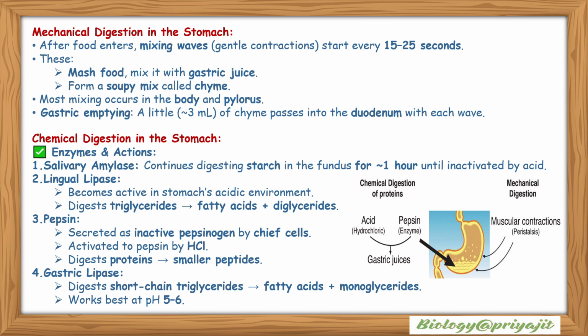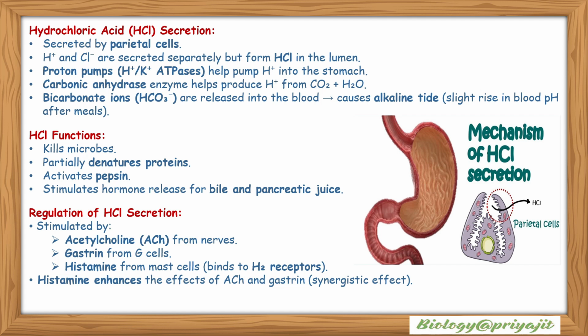Pepsin is secreted as inactive pepsinogen by chief cells. It is activated to pepsin by HCl. It digests protein into smaller peptides. Gastric lipase digests short chain triglycerides into fatty acids and monoglycerides. It works best at pH 5 to 6.